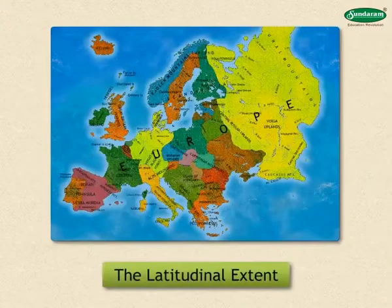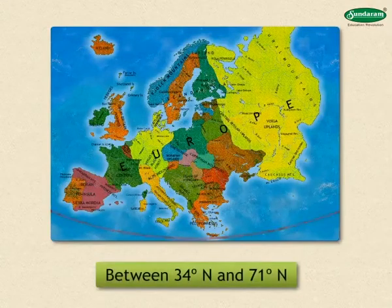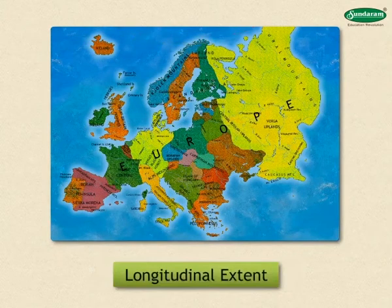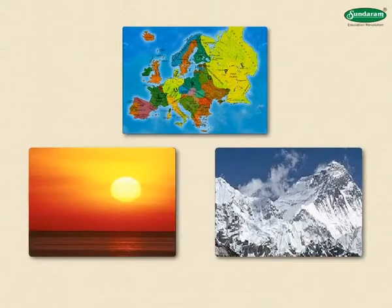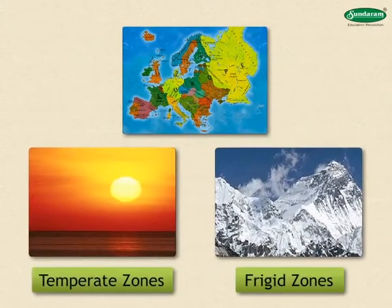The latitudinal extent of Europe is between 34 degrees north and 71 degrees north. The longitudinal extent is from 11 degrees west to 66 degrees east. It is located in the temperate and frigid zones.